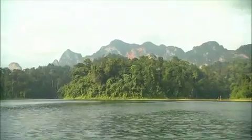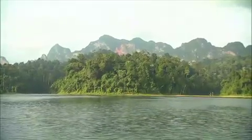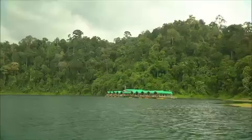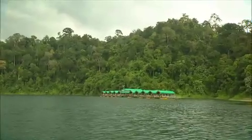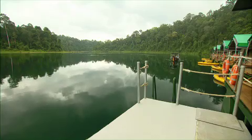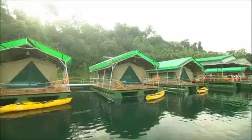Huge limestone mountains rise from the lake, creating a chain of spectacular islands. As we round a corner, the camp magically appears. Floating on pontoons, anchored 20 metres from shore, this will be our home for the next few days.